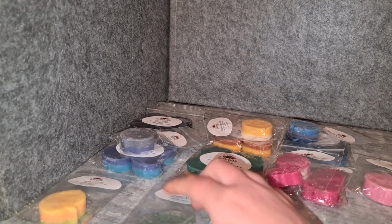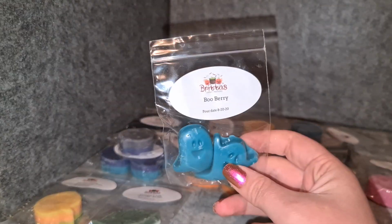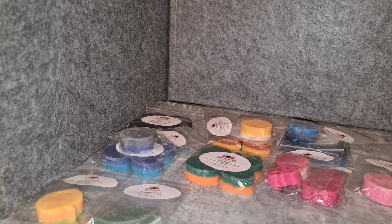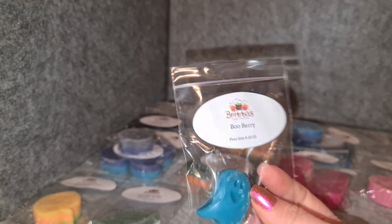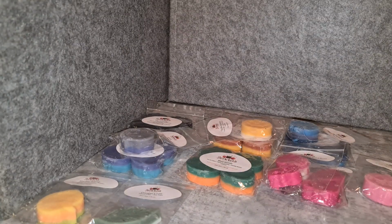So that's good. I have Blueberry. So I think it's normally like blueberry. I don't know what blueberry is meant to smell like, but I mostly just get blueberry, like that over-sweetened candy blueberry. It's okay, but I'll probably blend it.